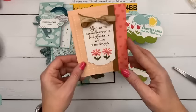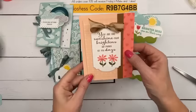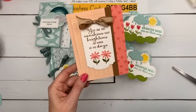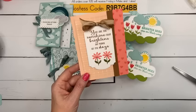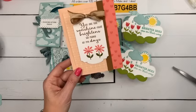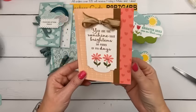Then I had this one, which is not in the whole color scheme, but it is that same paper. This sentiment, I pulled it out because it says sunshine in it, and I can't remember what it's called. I have it listed on yesterday's blog post. But then I didn't end up using the sun, but whatever. I don't know, it's still cute.